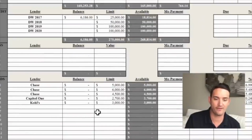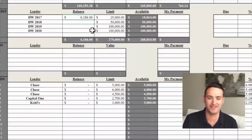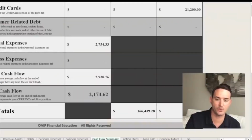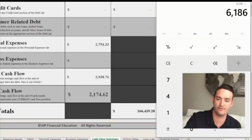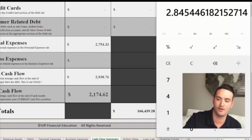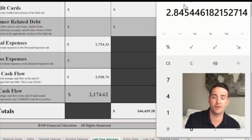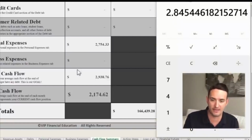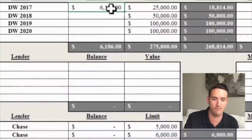We're now going to have to pay this $6,186 back. By using the paycheck parking process, we know that $6,186 divided by the new cash flow of at least $2,100, $2,175, is a little under 3 months. And we know that the interest cost on this is going to be very close to nothing because we're going to be paying it back in such a short period of time. So we know in 3 months this is gone.